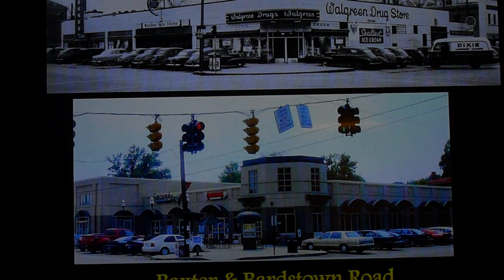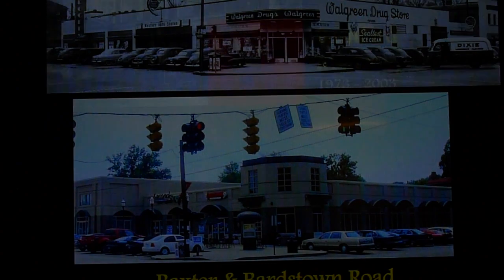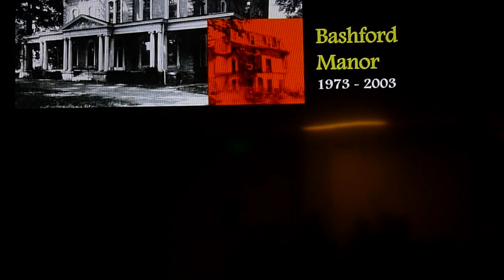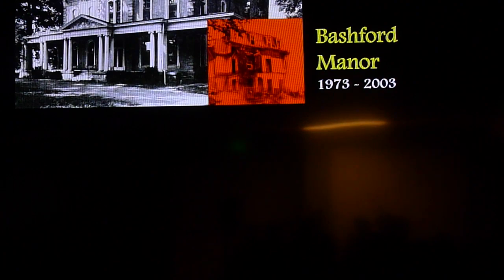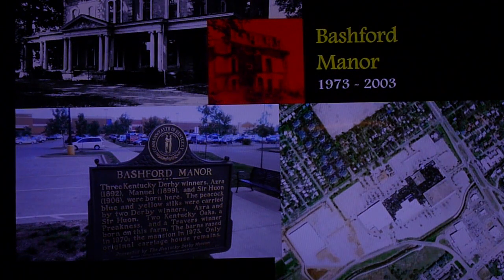This is in the Highlands area there at Baxter and Bardstown Road. It looks like this. It's now a Starbucks. Bashford Manor. When I was growing up, I always thought Bashford Manor was a shopping mall. But it actually was a mansion. It used to actually raise Kentucky Derby thoroughbreds there on that farm. And it's now a big retail center. But Bashford Manor was once a horse farm.